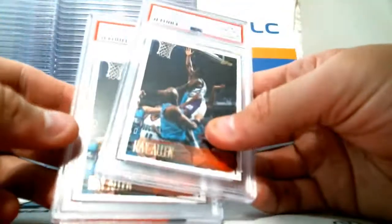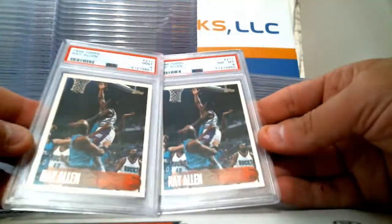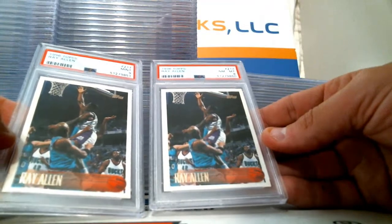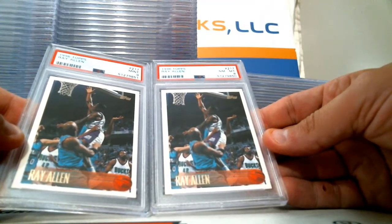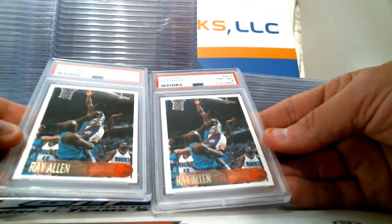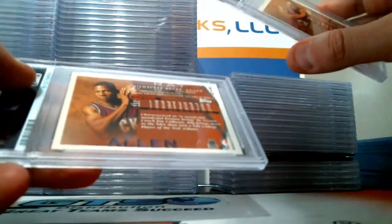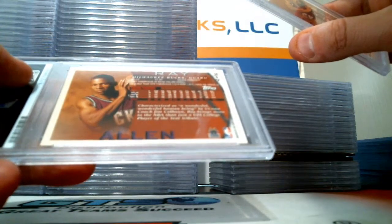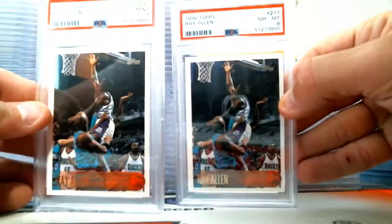Got some Ray Allen Topps base rookies from the Kobe rookie year Topps set. We got an 8 and a 9 on the Ray Allen rookies. Both look a little cockeyed, centered there on the 8 and the 9. Not sure why this one wasn't also a 9, but corners look a little touched on those. So 8 and 9 on the Ray Allen Topps rookies.